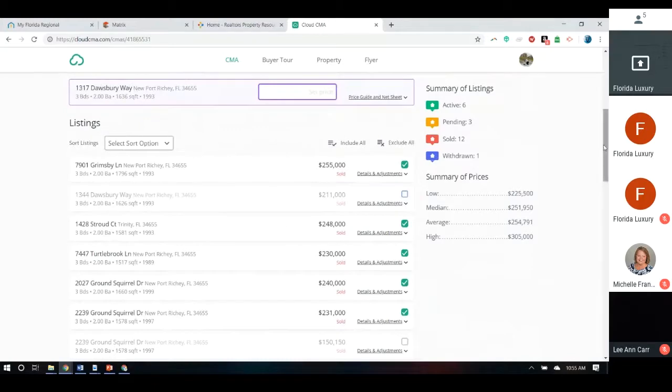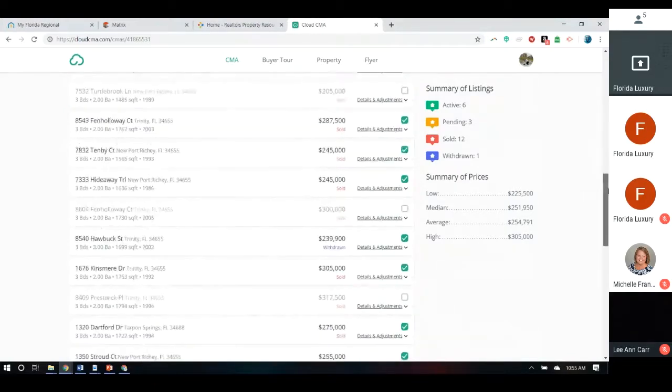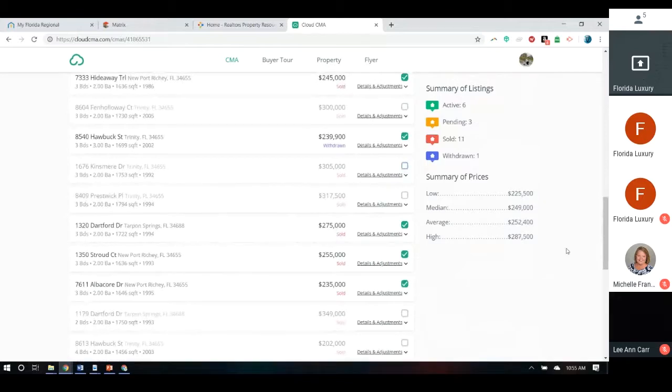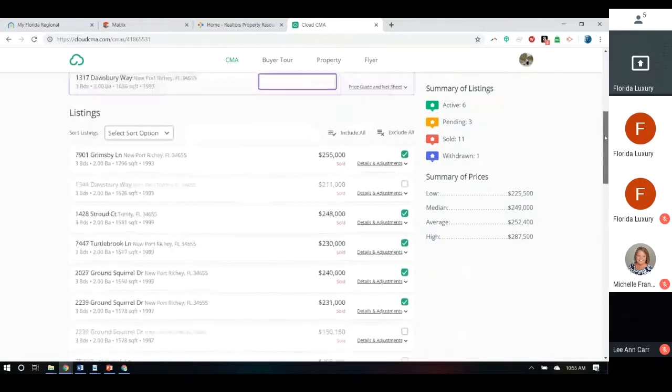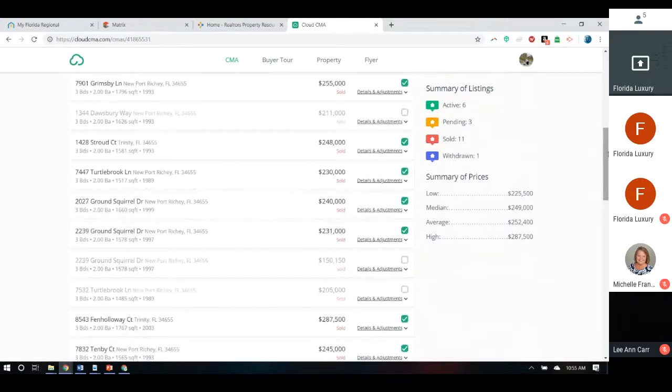Okay. And I went for 305. That one's way out of my range here. There it is. Okay. So now when I'm looking at my summary of prices over here, I've got a low end of 225 and a high end of 287. So that's, I typically try and keep within about a $50,000 spread. If you're in something like a neighborhood where all these homes should be pretty similar, if you have much more than a $50,000 spread, then either you're in a very, very high end neighborhood where you've got, you know, $1.2 million next to 900,000, you know, you'd have big spans that way.